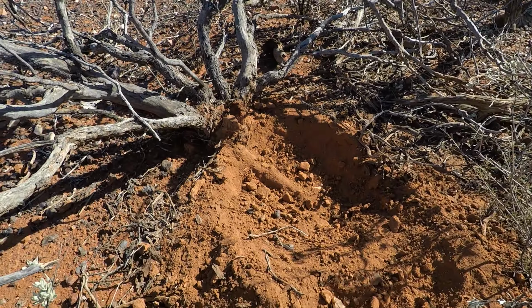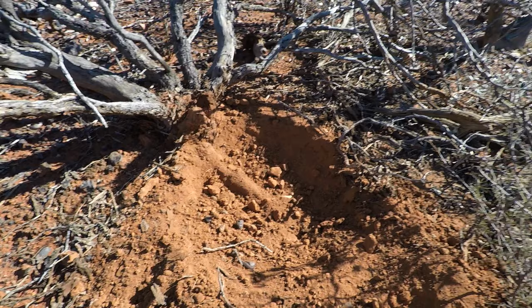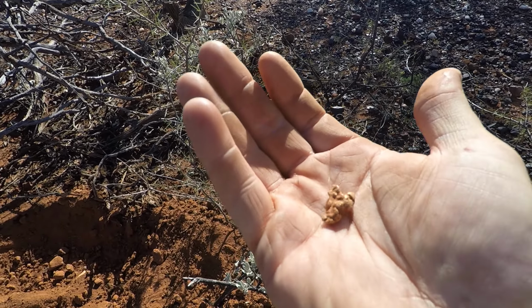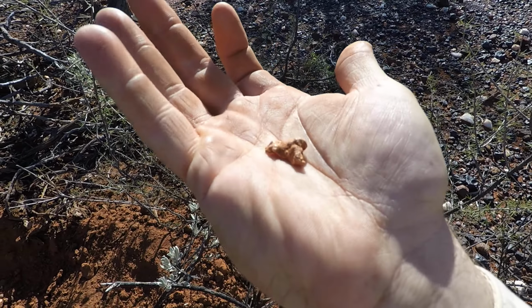It's always the bloody way. I'll get a signal and I'll think, oh no, that's got to be junk. I just dug this hole here, right at the base of this tree, put the coil right in there and dug around that root, thinking, oh, it's going to be a big bit of foil that's blown in from someone's camp. Nope. Look at that chunk. Bloody hell. That is a bloody beauty.